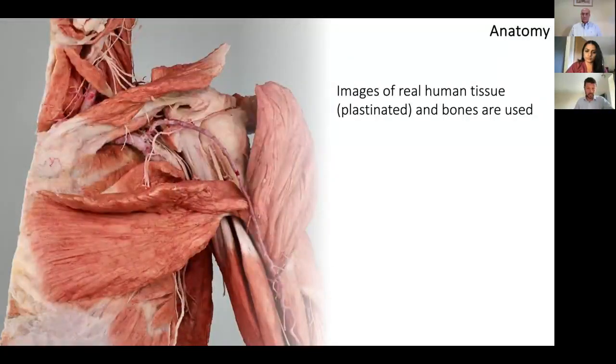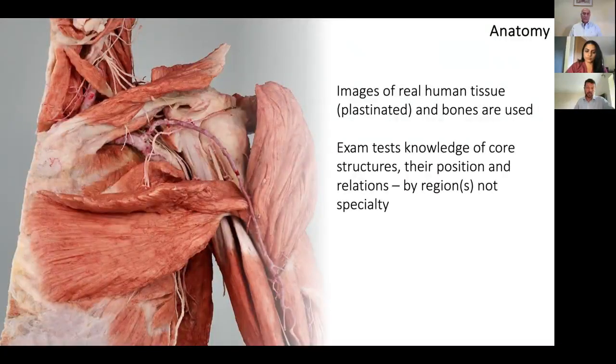For anatomy, we use images of real human tissue. It's plastinated, so to some people it may not look real, but it is. We also use images of real bone. The anatomy component of the exam tests your knowledge of core structures. We are not testing surgical view anatomy. We're testing to see if you're competent across all regions of anatomy.